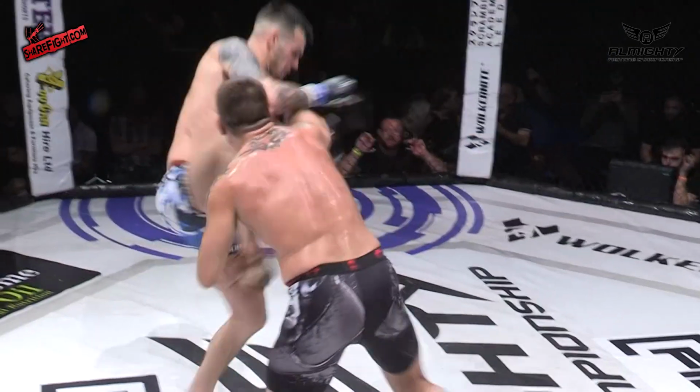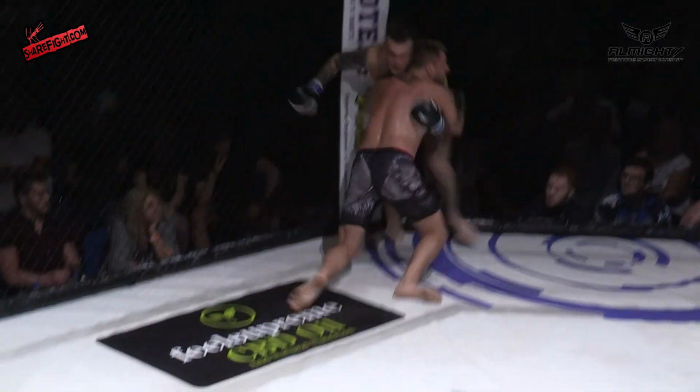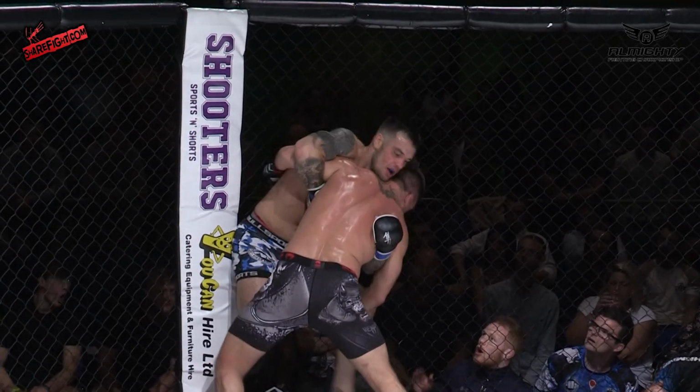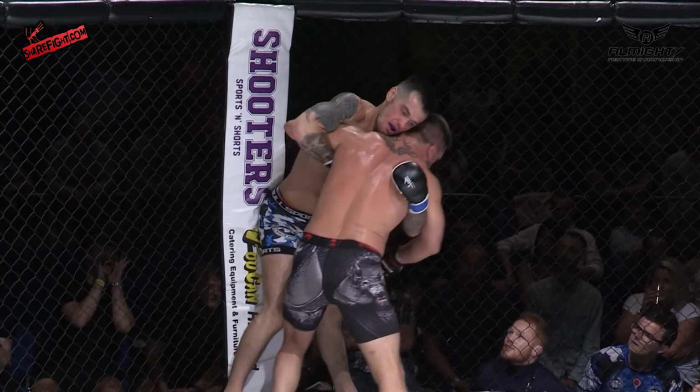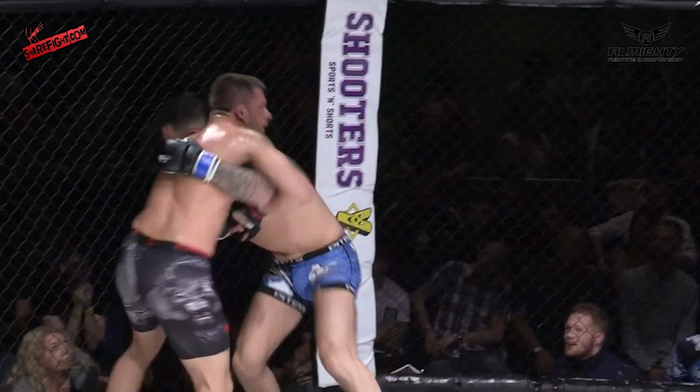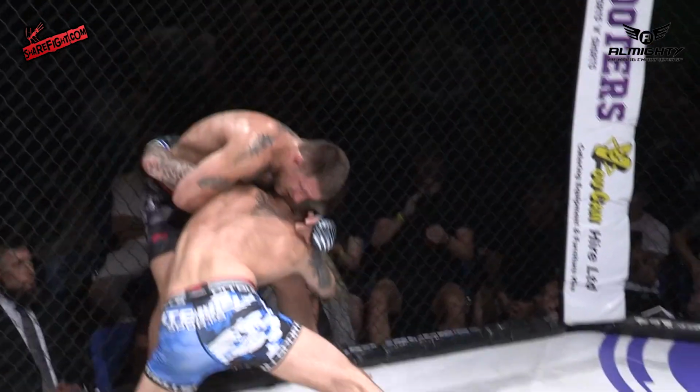So here we go, round number 2. Catches the leg on that occasion. And this is Brocklesby's yard now. Yeah, this is where he wants it. Let's see what he can do. I think that ninja roll from Rodrigues possibly helped him just escape the clutches of Brocklesby. But he's reversed it nicely.